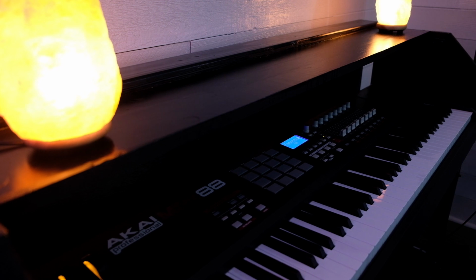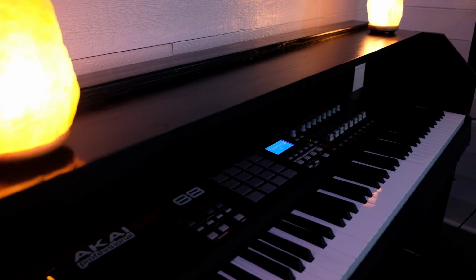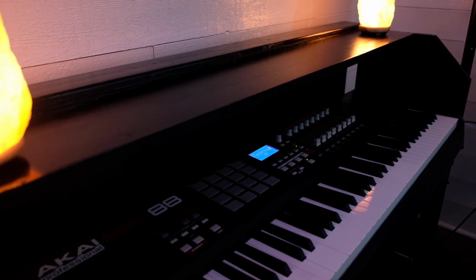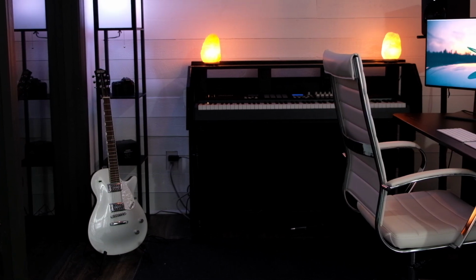Now, the piano behind me is an Akai MPK88. I just got this a few months ago, and it is so much fun to play. Fully weighted, just feels great. It's got all the controls I need, and that's actually sitting inside of an upright piano case that I built myself. I really wanted this to look kind of realistic in some way, and so I just grabbed some wood from Home Depot.